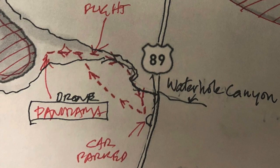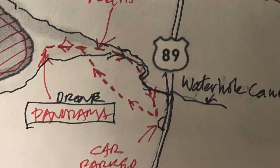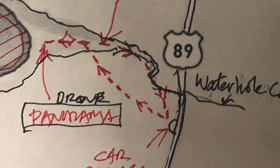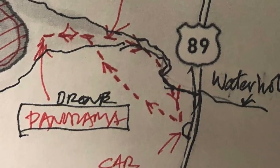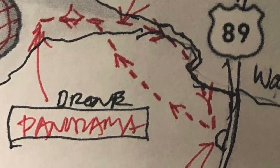After launching the drone at the turnout in the highway, south of the bridge, I climbed to 400 feet above me and started flying in the general direction of the canyon. The following commentary was recorded as I was flying.